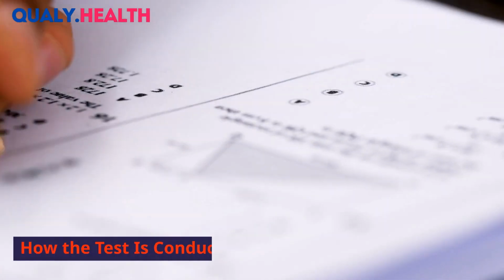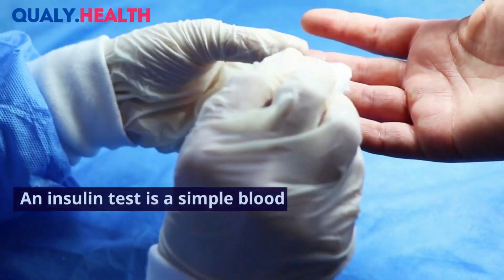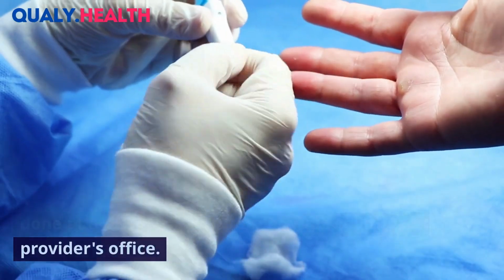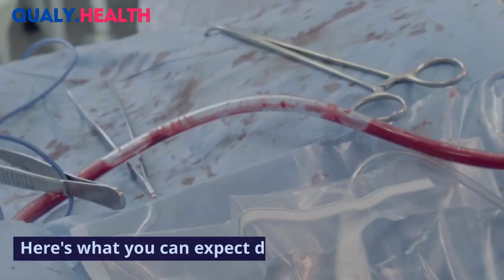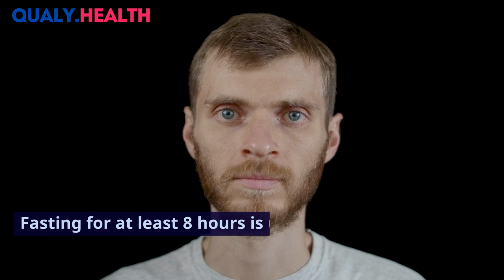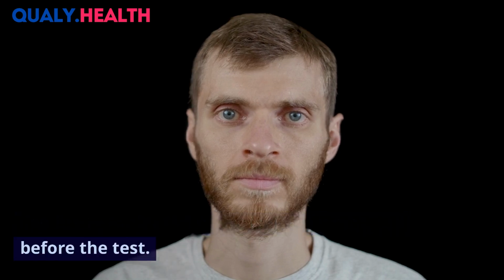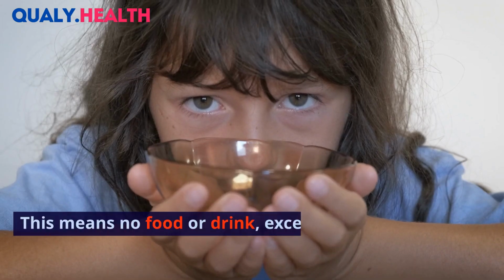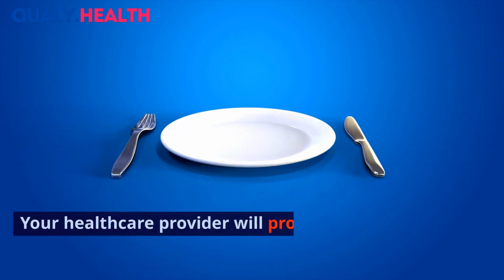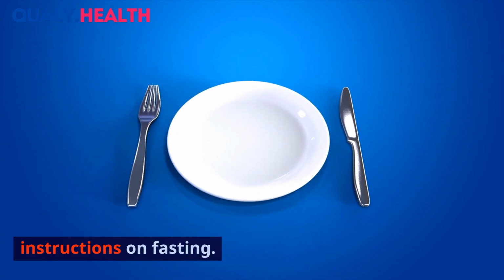How the test is conducted. An insulin test is a simple blood test that can be done at a medical laboratory or your healthcare provider's office. Here's what you can expect during the procedure. Preparation. Fasting for at least 8 hours is usually required before the test. This means no food or drink, except for water, during this time. Your healthcare provider will provide specific instructions on fasting.